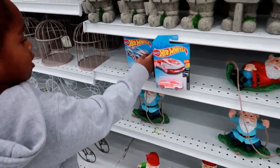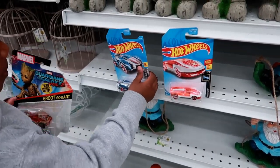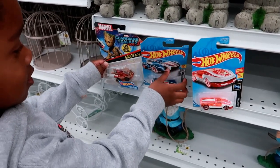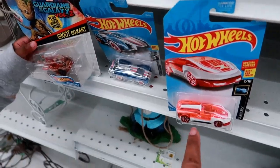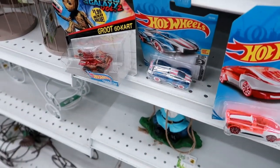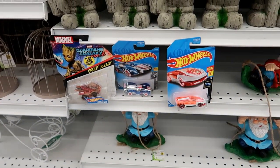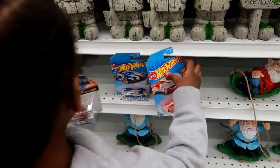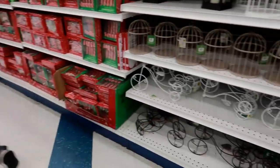What are you setting up? Some Hot Wheels? Yeah, he always finds Hot Wheels. So you got the Guardians of the Galaxy, and then you got a neon one. That one is cool. And then that red and blue one. Which one you like out of all three of those? Which one is your favorite? Okay, let's go put them back. Where'd you just get those from? Down there on the end? Okay, put them back right there.